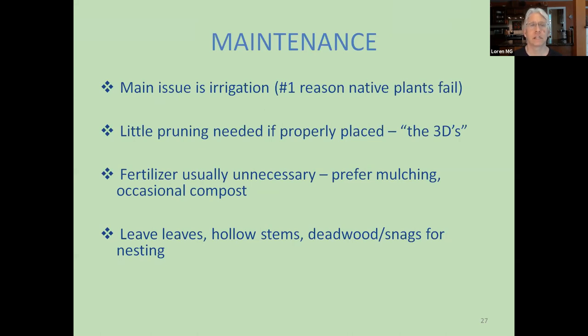Typically, you don't really need to do much pruning. You actually want to avoid doing too much pruning in that first year or two. Pruning can stimulate growth of stems and leaves. And what you want to have happen during that first or second season is you want the roots to grow. You can always remove dead, damaged, or diseased parts of the plant. Those are the three D's. You can do that at any time of the year.